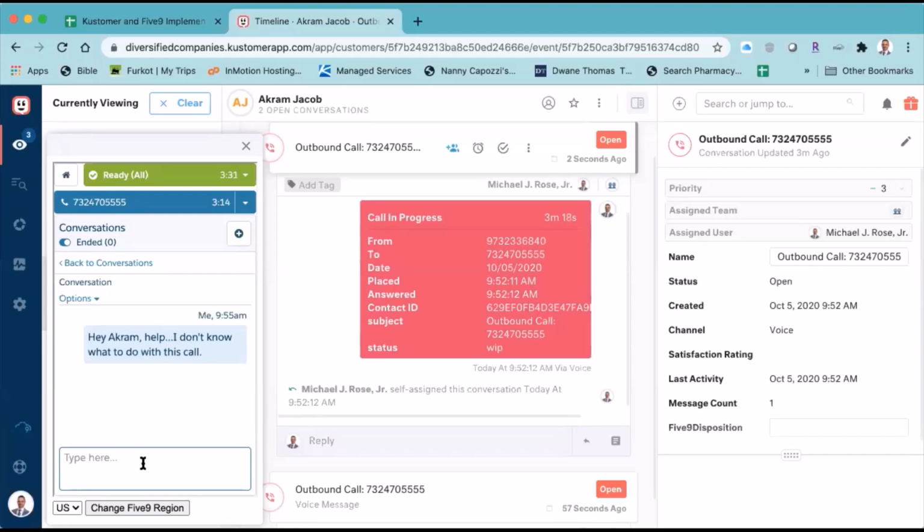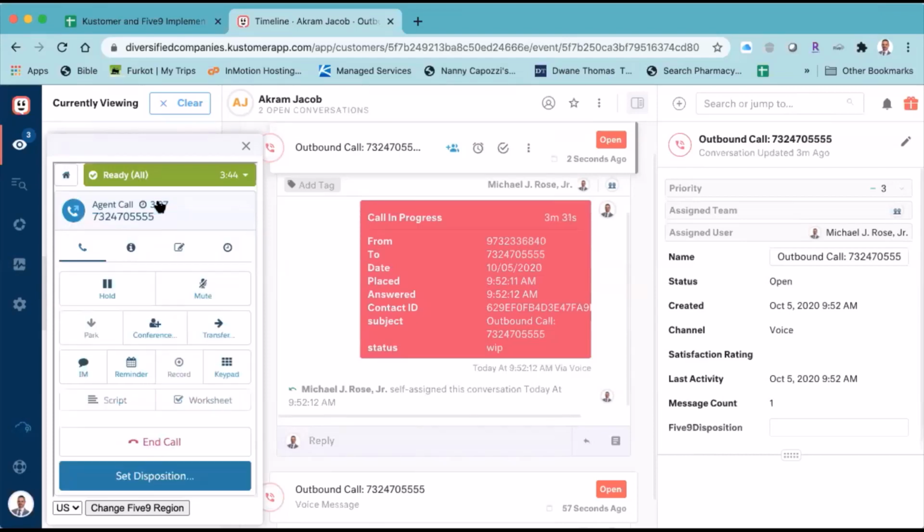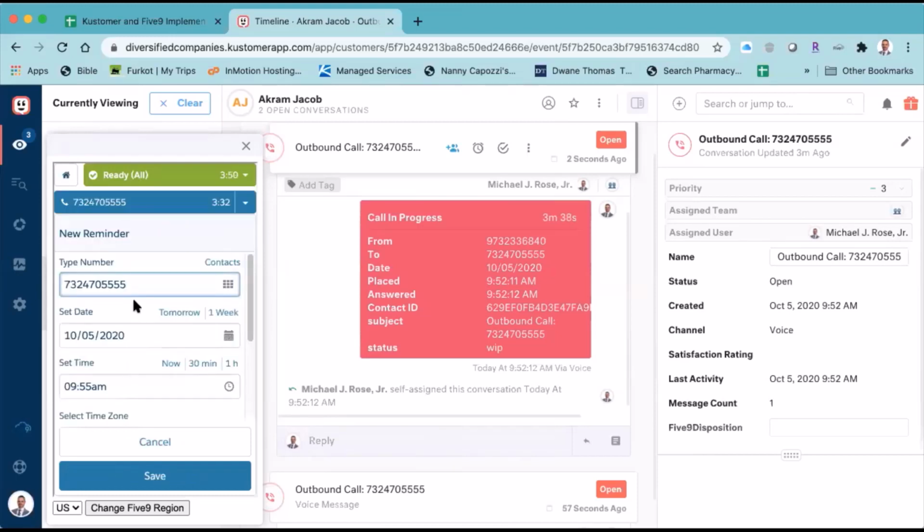Or you can get Akram to help out, or Nicole or Jeff, any of us that you're looking for support with, will be able to just through the instant message feature. Obviously, this is a great opportunity because if we're signed in, then we're there to help, right? You can set a reminder for yourself.